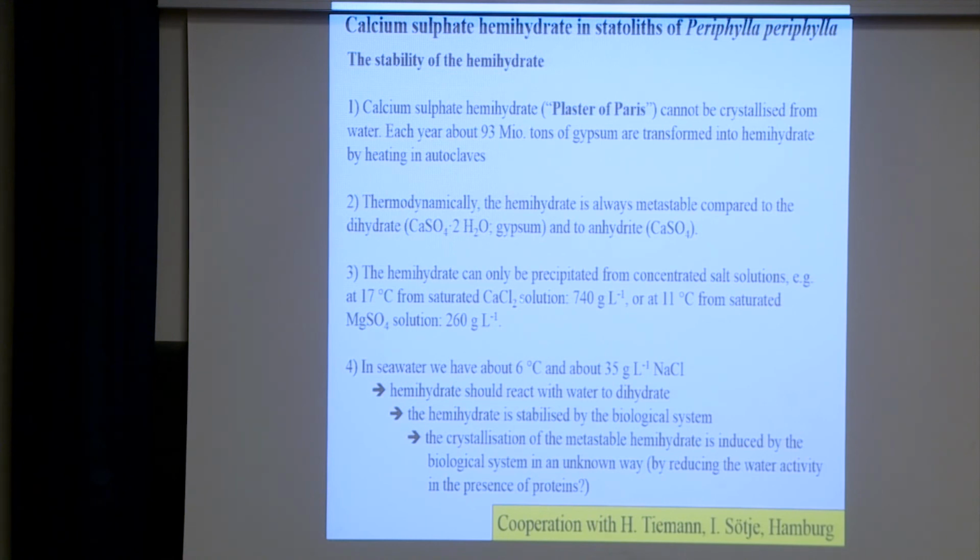You can precipitate it from water, but only under very exotic conditions: from saturated calcium chloride solution, which has a lot of salt, or from magnesium sulfate solution, which is very, very salty, far away from seawater. Under these conditions, the hemihydrate should react with water to dihydrate.